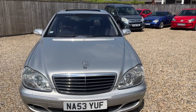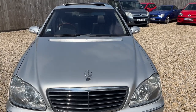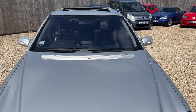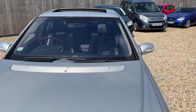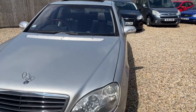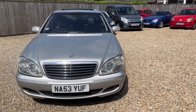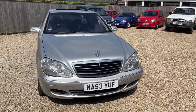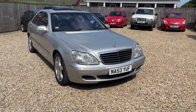Mercedes-Benz S500. Now the car comes with comprehensive service history, early on from Mercedes dealerships, and since then it's all been with the same Mercedes-Benz specialist. If you look at the photos, there's 20 photos on the advert, and one of them shows you a photograph of the service history. I'll take you for a walk around the car so you can see the condition for yourself.